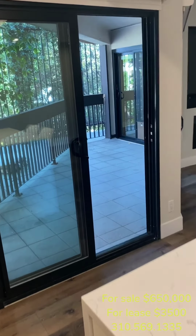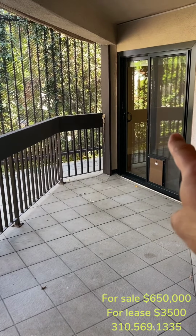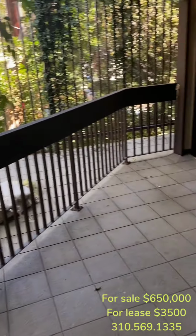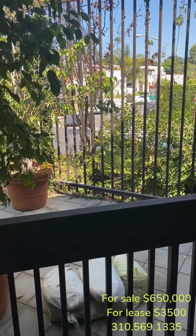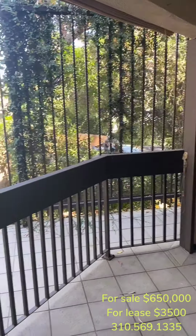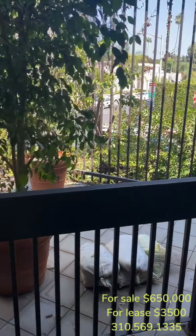Some nice large patio. Bedroom doors over there, so the bedroom also will enter out to the patio. So this is Sweetser, and we're actually raised above the ground level, so you'll never really see people walking by below coming up and down Sweetser. You'll just hear birds.